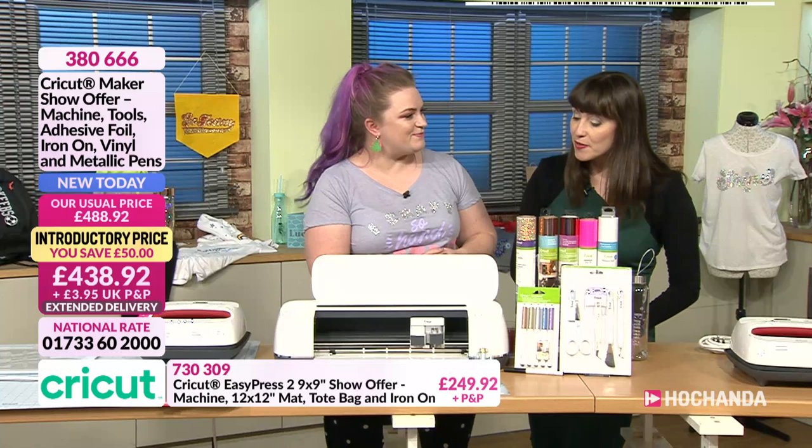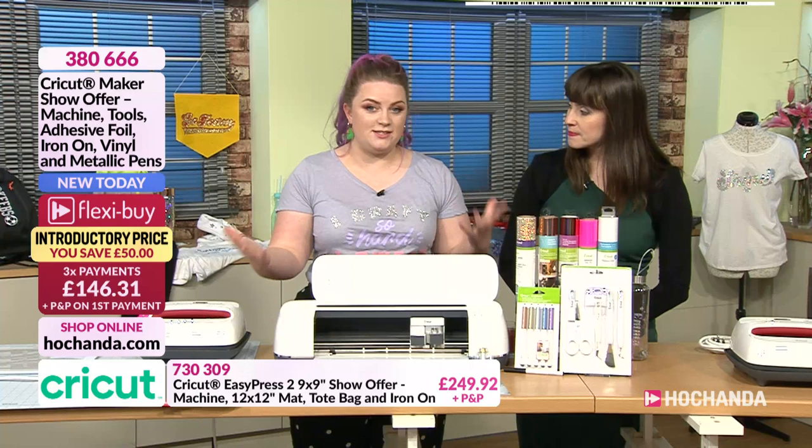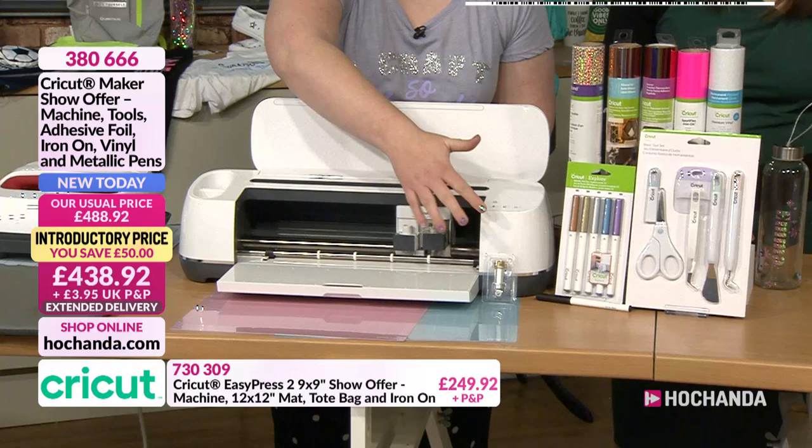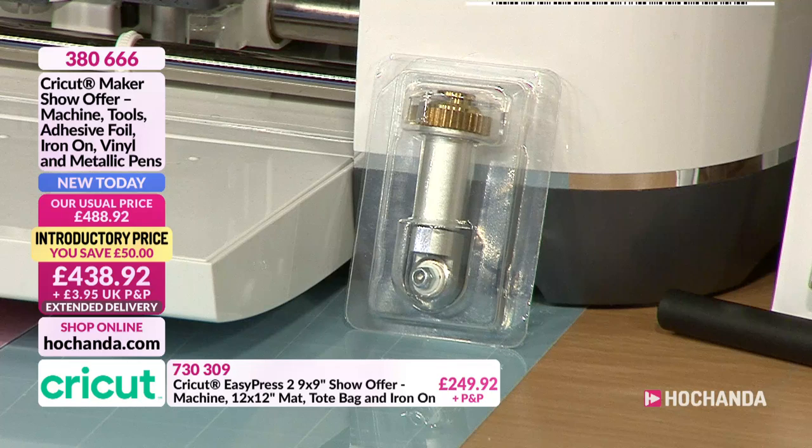Wonderful. So what do we get then, Emma? Yes, so we get the Cricut Maker, which is the best of the Cricut machines. And it comes with two blades. So you're getting your fine point blade, which is in there at the moment. And you're also getting the rotary blade. The rotary blade is the one we use to cut fabric. The fine point blade is the one we use for paper, card, vinyl, or iron-on vinyl. All of those things too.